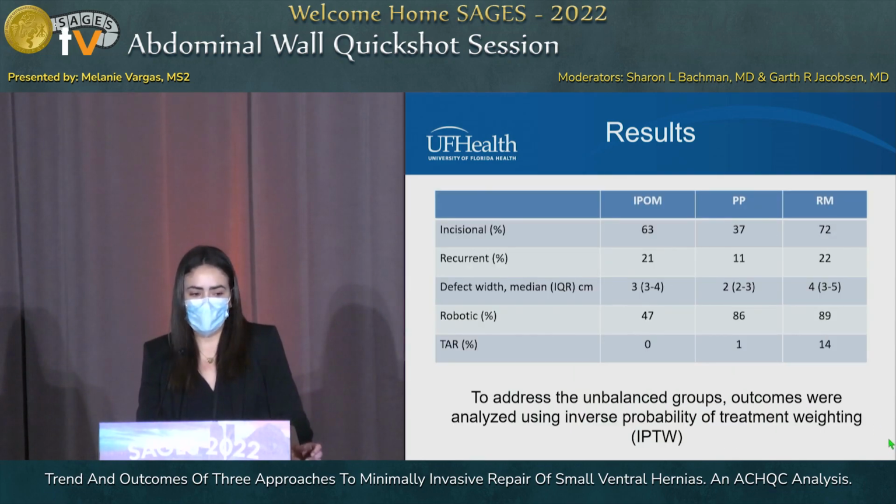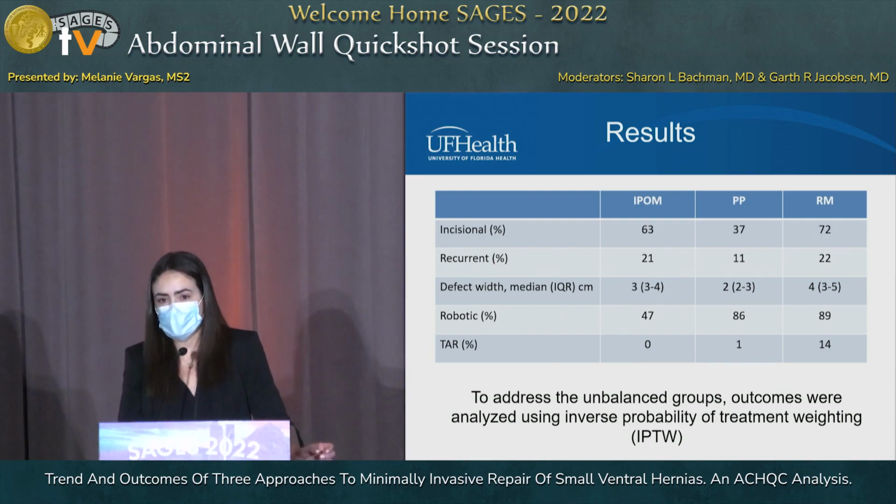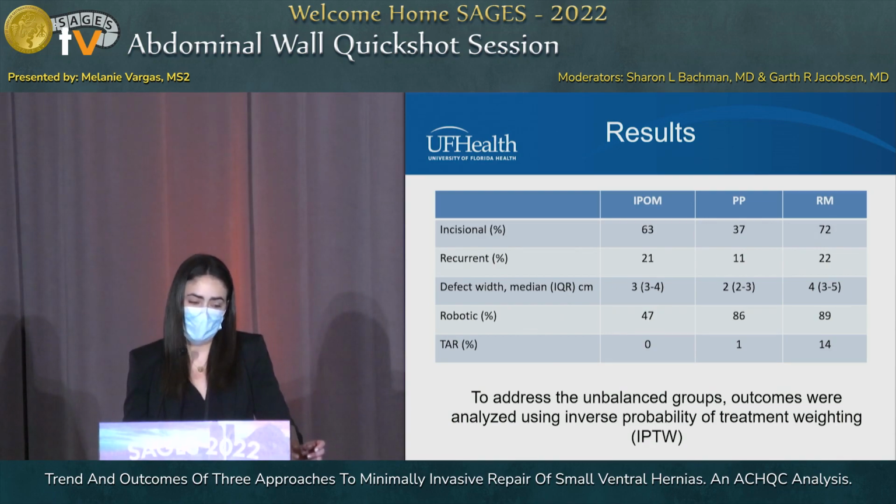Okay, so there was a significant difference in the hernia baseline characteristics. For example, there were a lower proportion of incisional and recurrent hernias for the preperitoneal group. The smallest defect width was found in the preperitoneal and largest in retromuscular. Over 85% of preperitoneal and retromuscular were done robotically versus less than 50% for IPOM. And 14% of the retromuscular were done using the TAR technique.